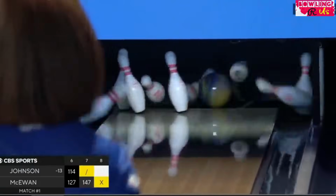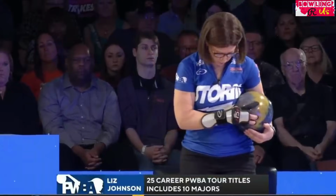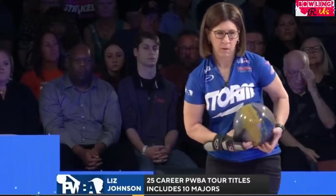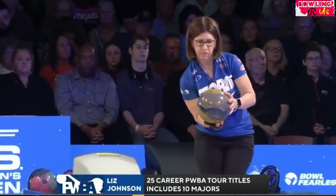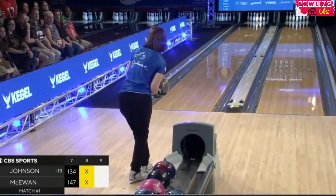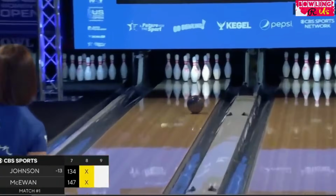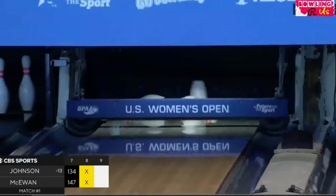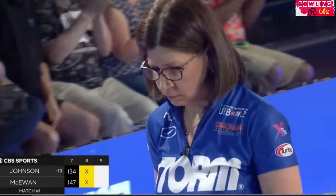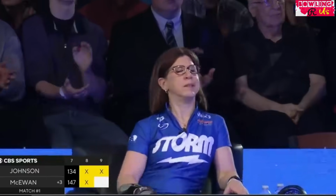Right lane for Liz. Big shot, 7-pin late. 10 majors. Amazing, 25 major titles. And she said every moment, these major championships mean so much. She's going to keep going at 49 years old. Plenty left in the tank, she told us last night. Good example of that. Another strike for Liz to keep things very interesting. Her foundation frame strike makes it a 3-pin difference.